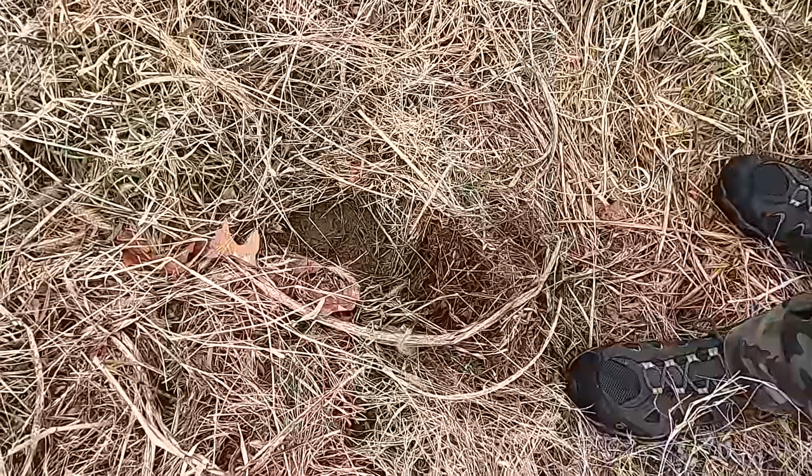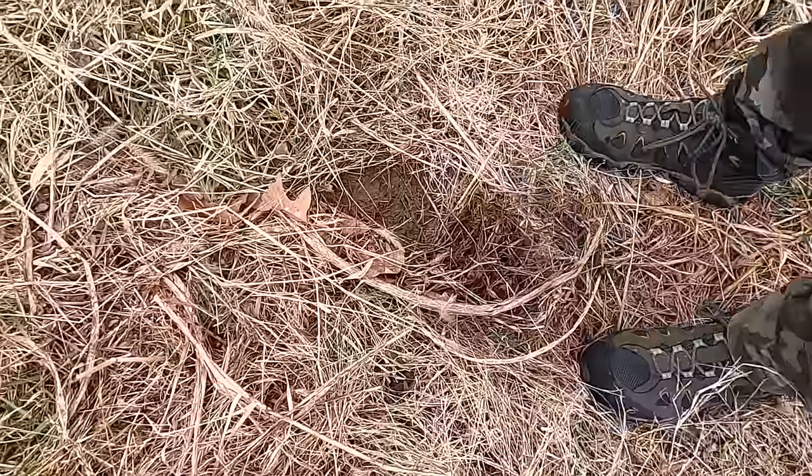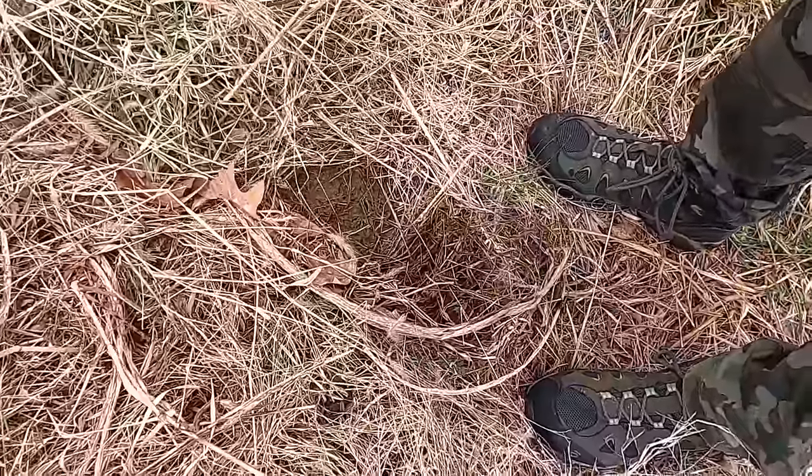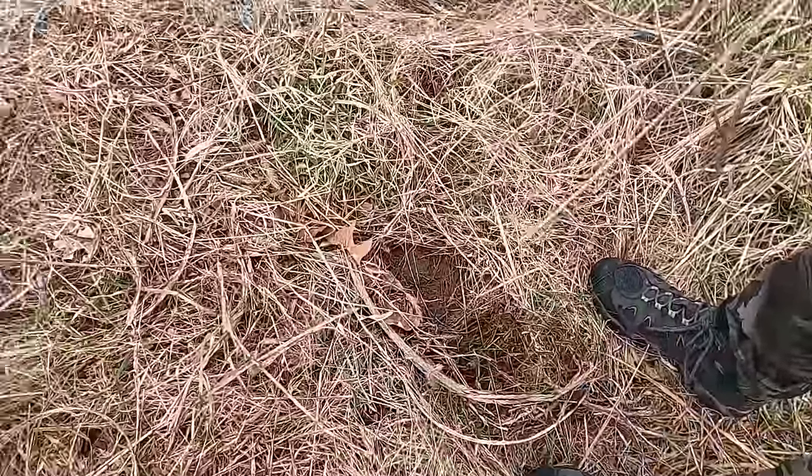That looks a little different than the ones we found before, though. Yeah, you don't have the weird claw points. Well, guess what? They might have been there and then just not show, because this is a squishy area right here. But yeah, that looks like a print going down to the water line. What are you thinking? I don't know.